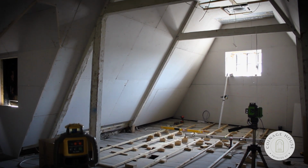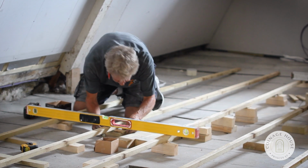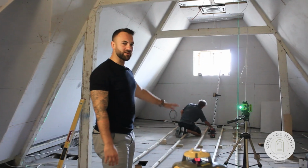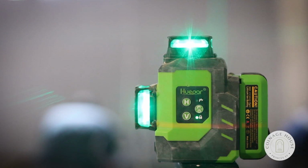So up here in the meeting and conference rooms, and you can see here we've got Adam and Scott trying to level out these floors. There's a 4-inch deficit in the floor levels here. So the boys here are looking, using the lasers, they are leveling out the floor.